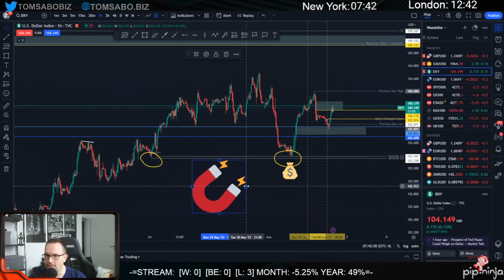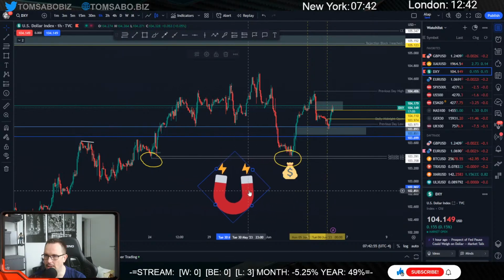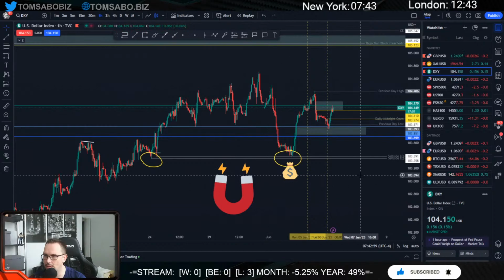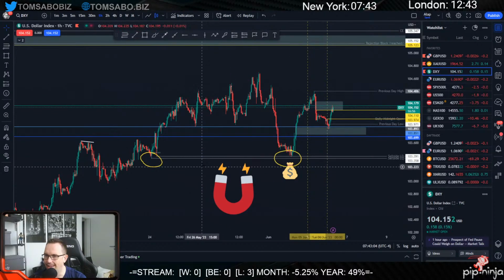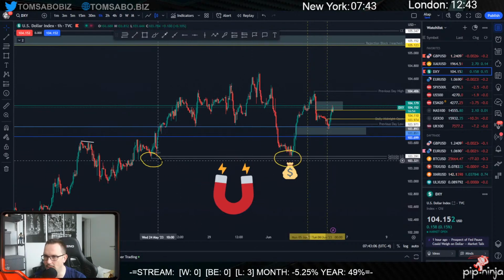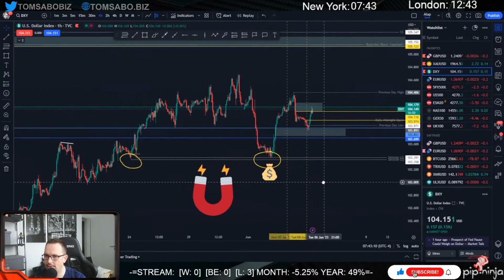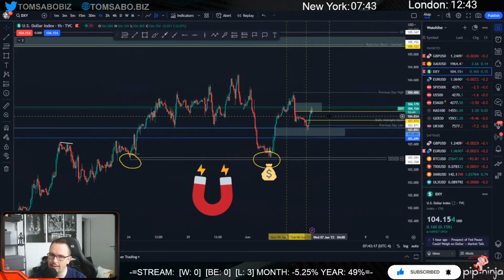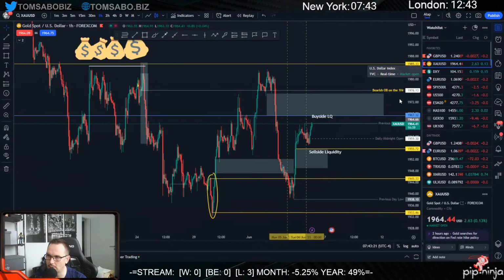Could be taken out. I know a magnet like this would be big enough to pull price down, right? It should be big enough, hopefully. I'm not saying that this is definitely gonna go down there, but I do see this as a very important magnetic level. So I'm hoping for that level to be breached, not today most likely, but in the upcoming days. If not this week, then it has to happen next week, I think.